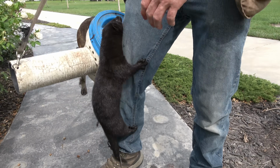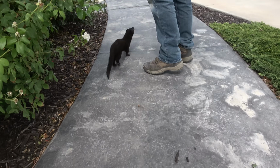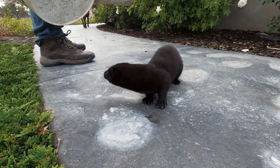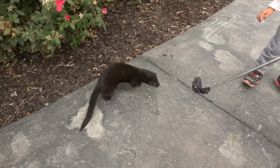Find the other one, Boon. Find the other rat. Where is it? He must have kept going because you think he would have found it. I don't know. He's running around silly. He's not really searching for it. He's looking for another tree.